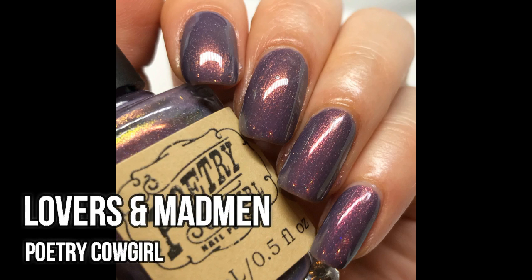And then I wore Poetry, Cowgirl, Lovers, and Madmen. This one is a PolishCon limited edition polish. It's in this mid-tone kind of dusty purple base, and it has, I think, the original Unicorn Pee shimmer in there. It shifts from a pink to a green. I think in my pictures you can kind of see the pink shift pretty well, but somehow I just have a really hard time capturing the green. It just does not show up on camera whatsoever. I thought it was a really pretty polish. It's really shiny and the shift is very pretty. I just couldn't capture it, and this is a good polish.